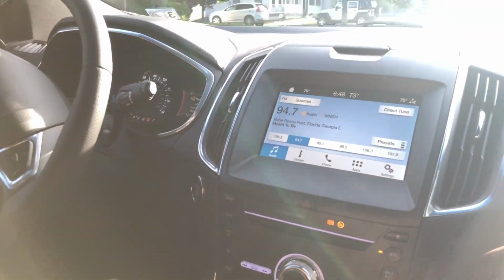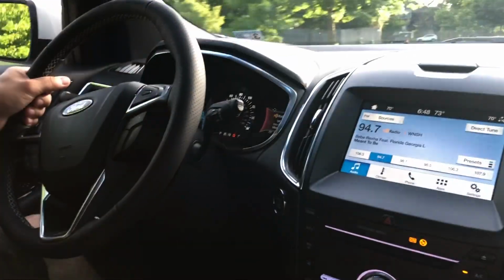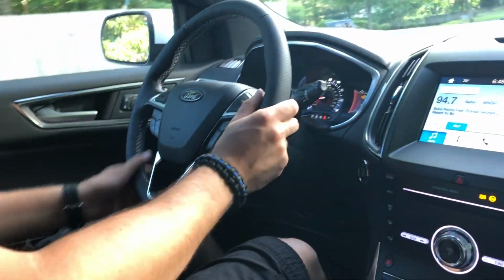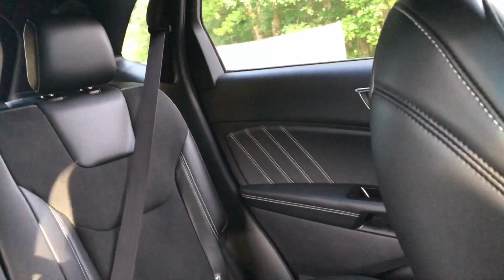So first off, the seats are extremely comfortable. They are sort of like a racing seat, but they're more cushioned. Very comfortable seats, nice and squishy, but they hug you very well.